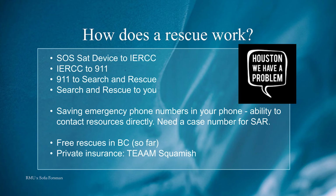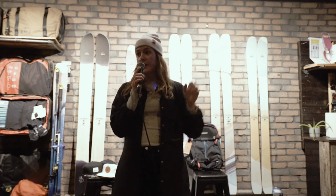There are also a few private insurance companies. There's one called Team with 2 A's in Squamish that offers private insurance for aerial rescues, which is great. Meaning it might not be an emergency, but you might need to fly your sled out or whatever it may be because something broke and you're way out on the Pemberton Icefield. That's a great insurance for that kind of stuff.